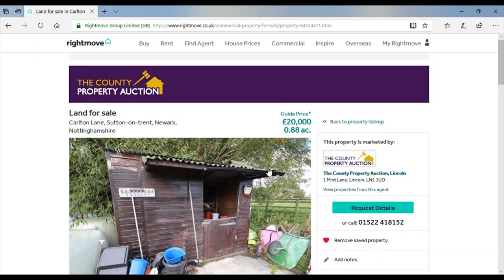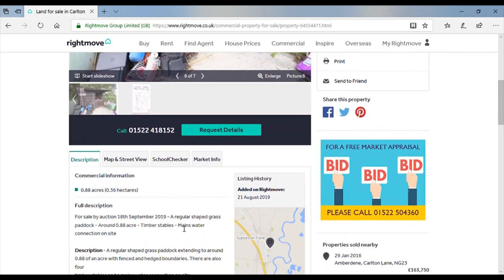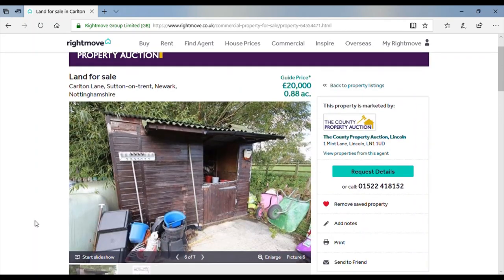On the downside, it's a guide price of 20,000. They say guide price because it is actually going up for an auction later on this year. But it does have buildings on already, which is a real benefit because not that many pieces of land do have. They do have planning permission granted already, so they've not been illegally put there, and you end up with a big fight with the authorities later when you try to replace them. And it's also got mains water on site, which again is a bit of a benefit.